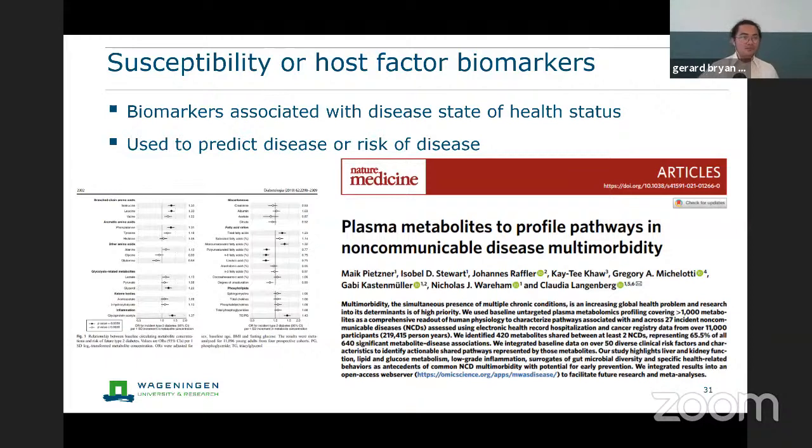Yeah, so susceptibility or host factor biomarkers, these are biomarkers that can predict disease or risk of disease. This is, for example, a paper on prediction of onset of type 2 diabetes, and it's a known fact that branched chain amino acids, for example, are associated with increased risk of type 2 diabetes. And we can also do that. If we have a population where we perform metabolomics, we can create some predictive models to see which ones in the population are at higher risk of developing a certain disease or which ones have the disease already.